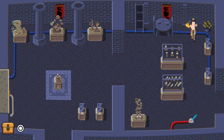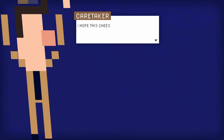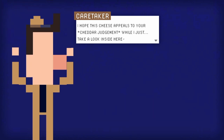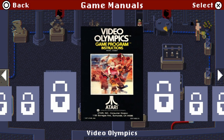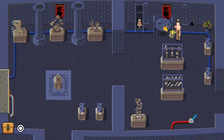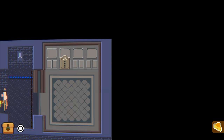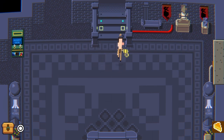I'll take some more cheese. I was not giving him the cheese. Yay! I hope the cheese appeals to your cheddar judgment while I just take a look inside. Video Olympics manual. And I'll take the cheese, so I have some of that for later. Let's find the switch to open the elevator door. Yeah, yeah. There we go.